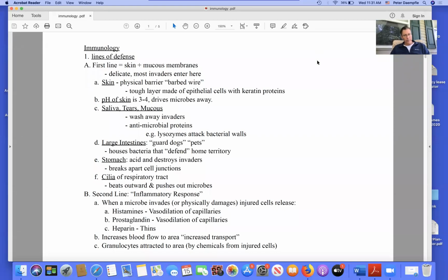Ladies and gentlemen, welcome to the Immunology lecture. Our agenda for today is to go over the different lines of defense of our immune system, a lot like a war, where a battle is continually fought between the environment and our own body's natural defenses.